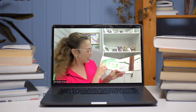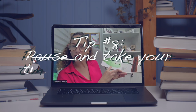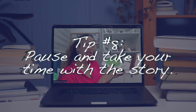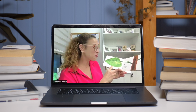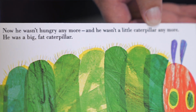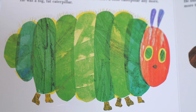And we can count the number of holes that this caterpillar made in the leaf. One, two, three, four, five. And look at this beautiful, beautiful, what's the color of the leaf? It is green, right? Do you know or remember which season has green leaves? Right? Summer, maybe spring. Let's see what happens next. Oh wow, now he wasn't hungry anymore. And he wasn't a little caterpillar anymore. He was a big, fat caterpillar.